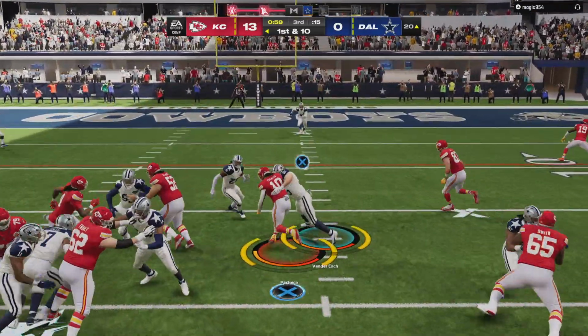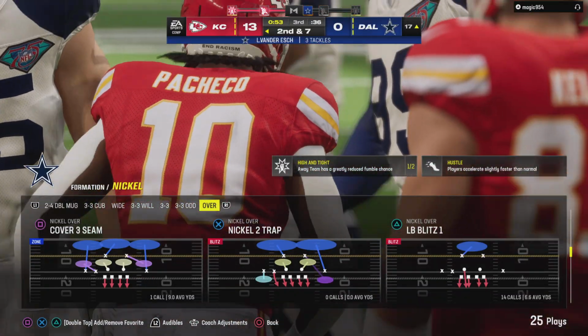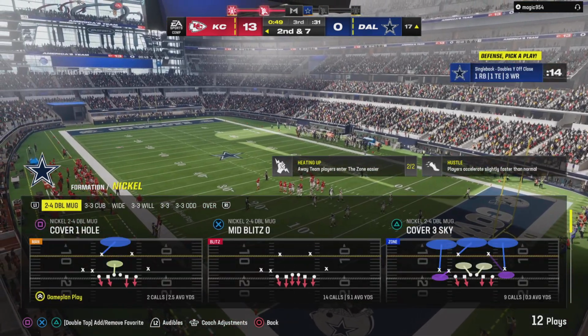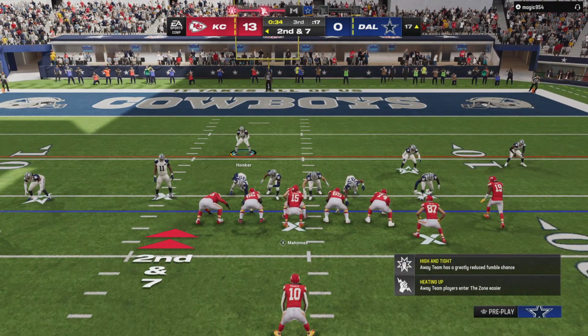On 1st and 10, here's Pacheco. And he'll get this one down to about the 17. Give him 3 on first down. It'll set up a 2nd and 7. Well, they're hoping that the second half is better for him than the first half. They've got to find a way to get him going. He's a big part of their offense. So from the 17, here's 2nd and 7.